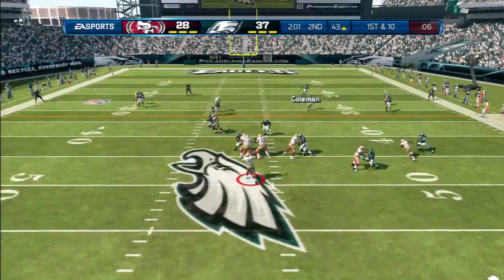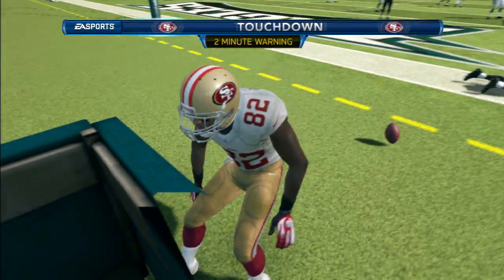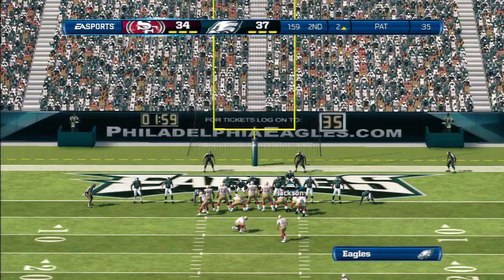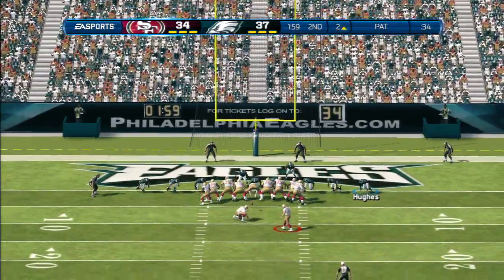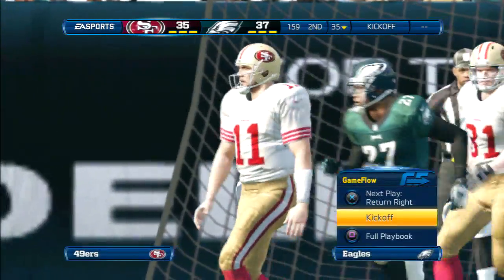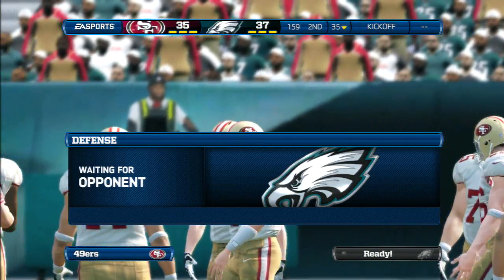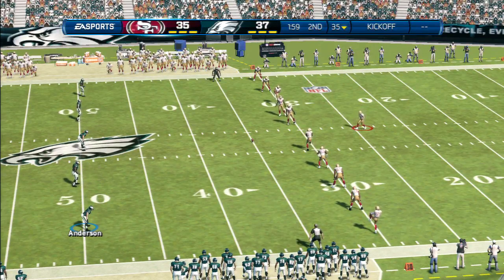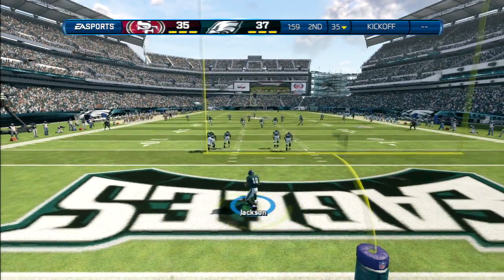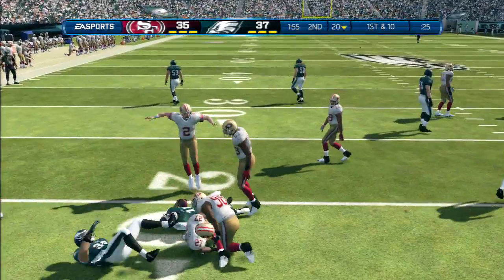First and 10. Working that left side. Touchdown and drawing close. What a good job by the wide receiver. Not a terrific pass, but he just goes in there, makes a wonderful catch for the touchdown. Count it. David Akers lining up for the kickoff. He's brought down at the 20-yard line.